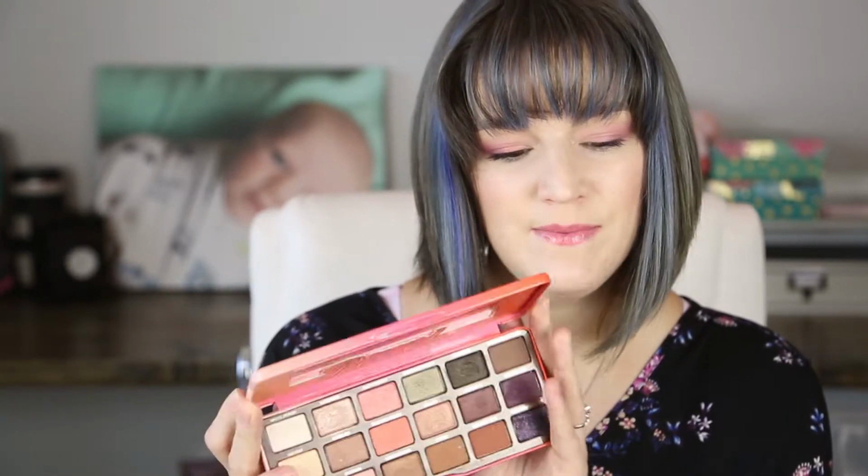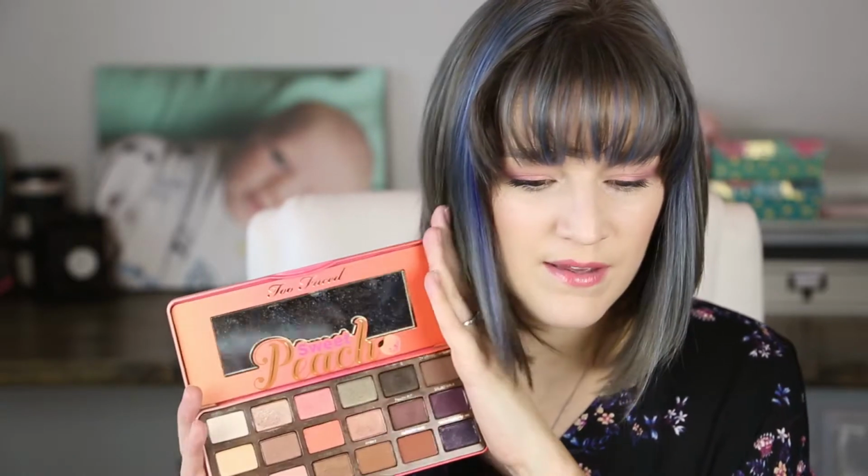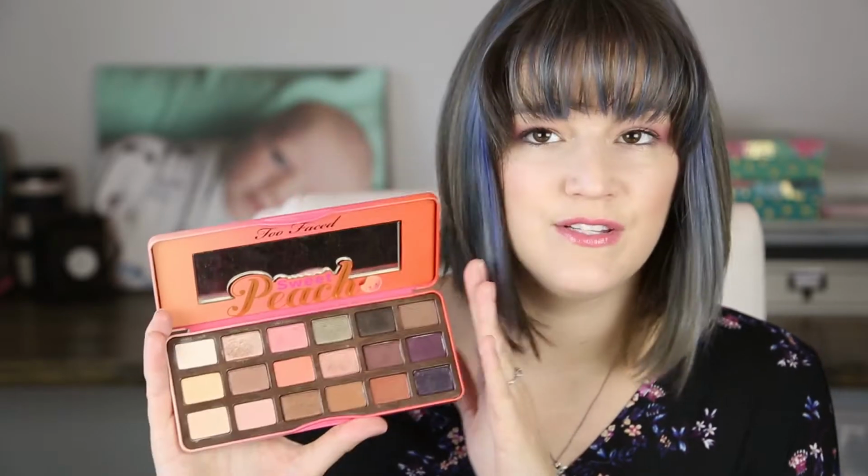All right, next I think the second one I bought was the peach. Actually, my husband got me this one when it was impossible to find. I think he paid like $100 for it. And I use this one quite a bit too. I love the Sweet Peach palette.